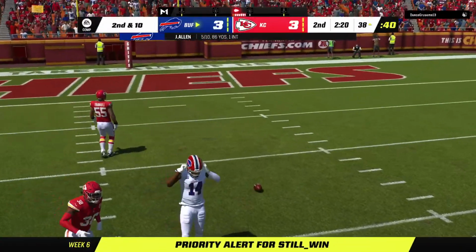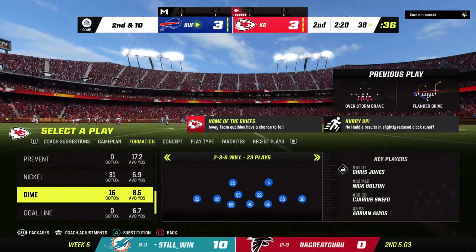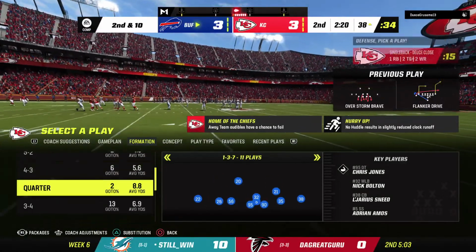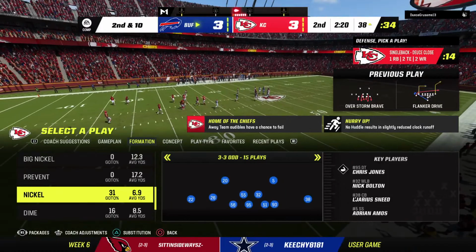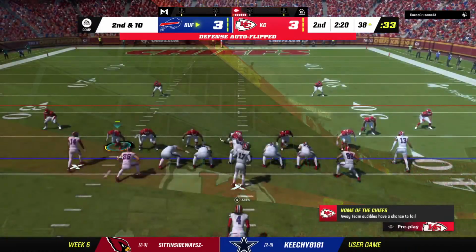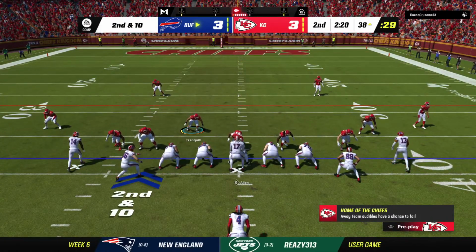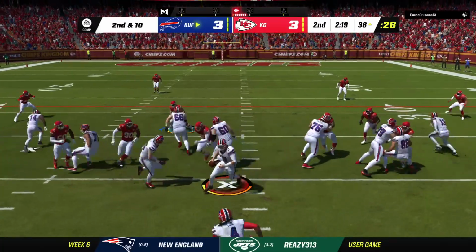Now, meanwhile, a pass that should have been intercepted, but it winds up falling incomplete. That's tremendous field position that they were given following the turnover, but they've still got work to do to get to field goal range, and the coverage we're seeing isn't going to make it easy. An incomplete pass on first down. That leads to a 2nd and 10.